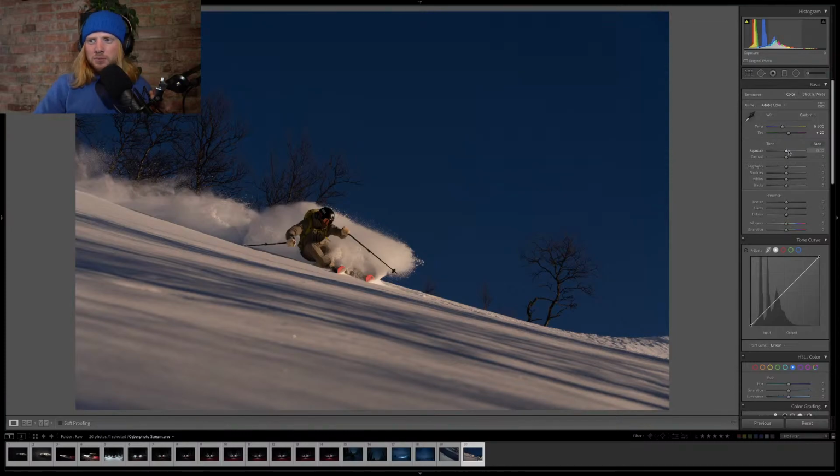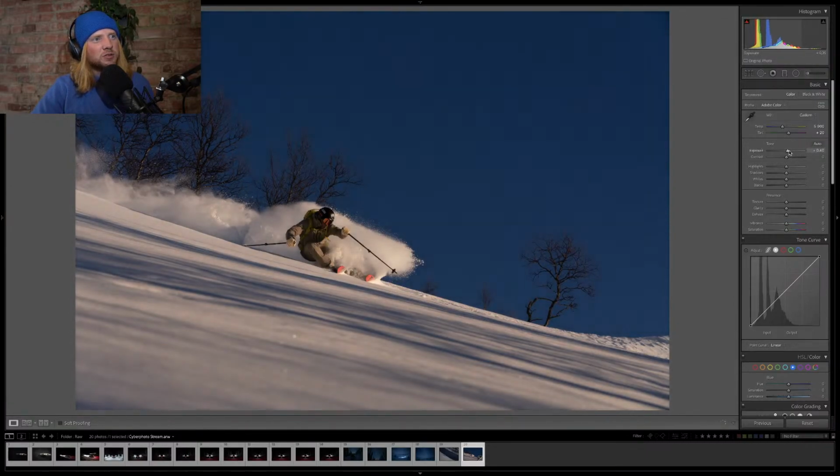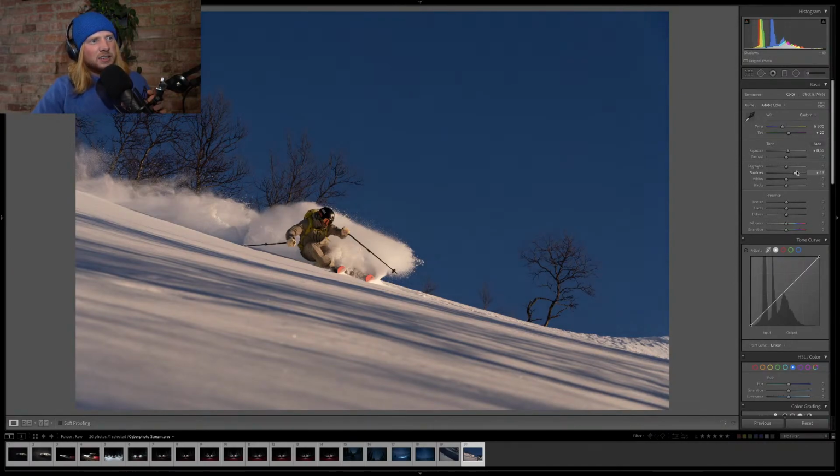So it's pretty dark in the shadows. One thing I'm going to want to do is brighten up the shadows. To do that, I'm going to start by adding some exposure to the photo. And now we're starting to see quite a lot more detail. I'm going to bring the shadows up a bit. Just a little bit at a time. You don't want to overdo it.